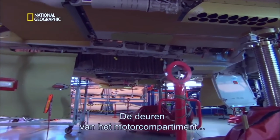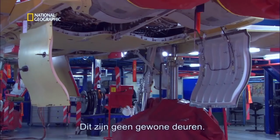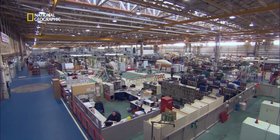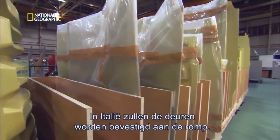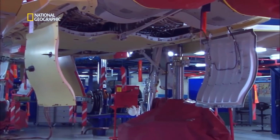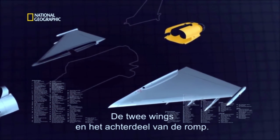But first up are the engine bay doors, the last major component needed to finish part one, the rear fuselage. But these are no ordinary doors. Like the wings, they're made by superplastic forming. Back in Italy, the bay doors will be added to the rear fuselage. Part one is complete. Three major parts of the model are now ready: the left wing, right wing, and rear fuselage.